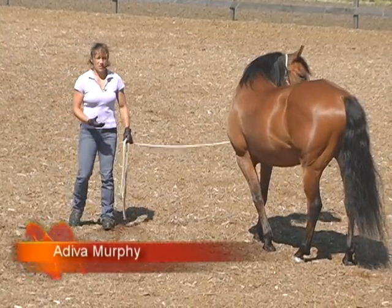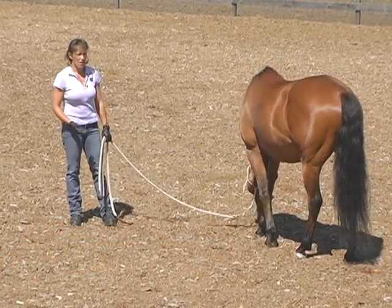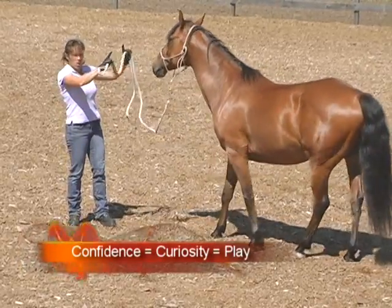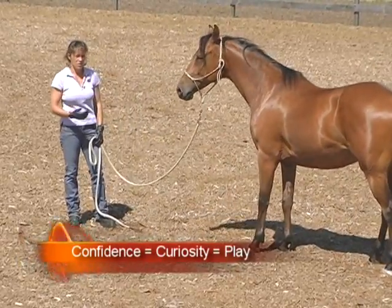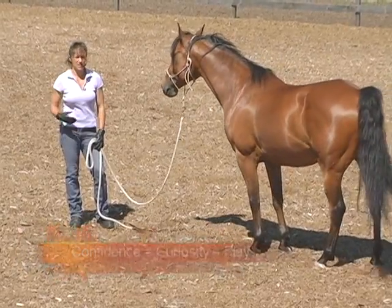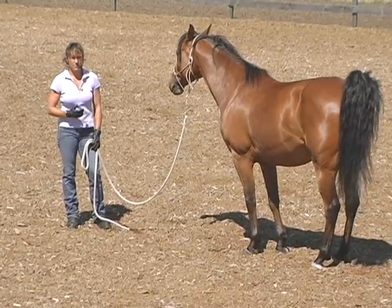A confident horse leads to a more playful horse, and it builds curiosity. I don't want this horse to be fearful of anything. And of course we have our blocks that we can do to protect our space. So while we're introducing him to tarps and pool noodles and umbrellas and plastic bags, I want to make sure that the horse is not running me over.